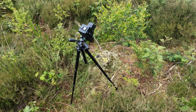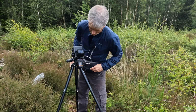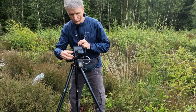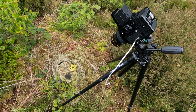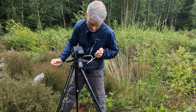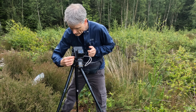It's all pretty much of a muchness, the tones. So I'm going to go for 1/8 of a second. Plenty of detail in there. Let's just wind it on. Okay, 1/8 of a second. And another one.